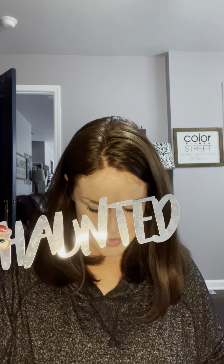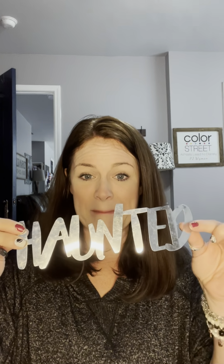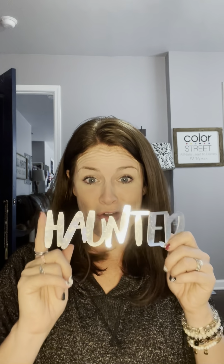So this is going to go in a goodie bag. This one says haunted. There's one that says boo and one that says beware. And I think spooky is in another set. So these are just little galvanized things. I paid 33 cents for these that I'm going to sneak into my first 10 purchases. So tomorrow I'll advertise that the first 10 people to buy from the Halloween launch are going to get a special goodie bag.